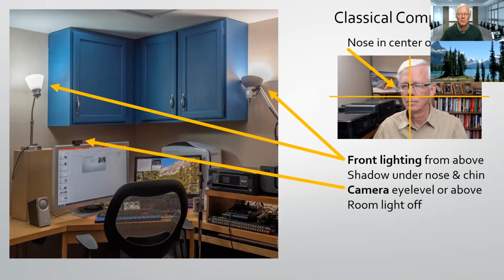So start there, you can play with it, but experiment and do that before you join the conference. When you first bring it up and your video comes up, get your nose in the center of the picture, get your lights right, and do that.